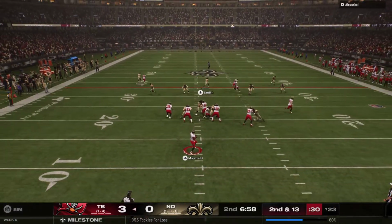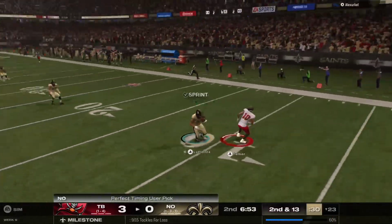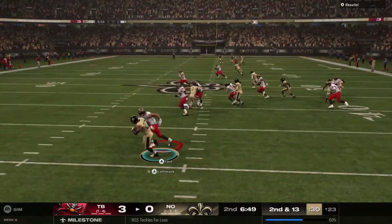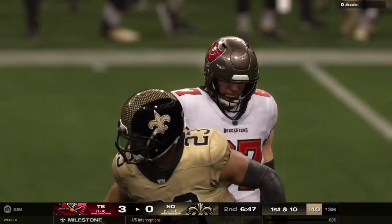Play action now. Here's Mayfield. He's going to loft one deep left side here. This is intercepted. Picked off by Marshon Lattimore. Breaks through the contact. And the Saints are going to get it back here just past the 35.